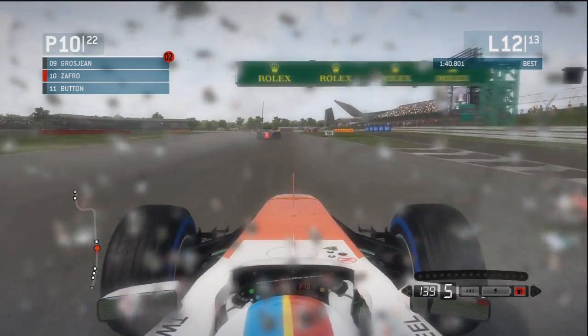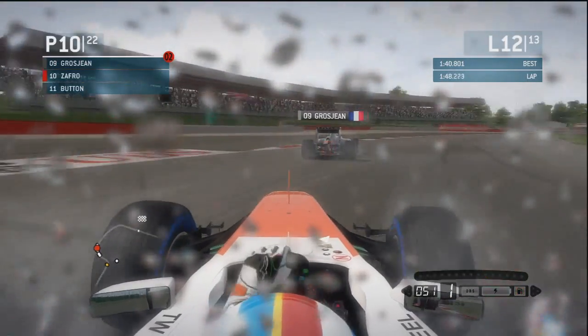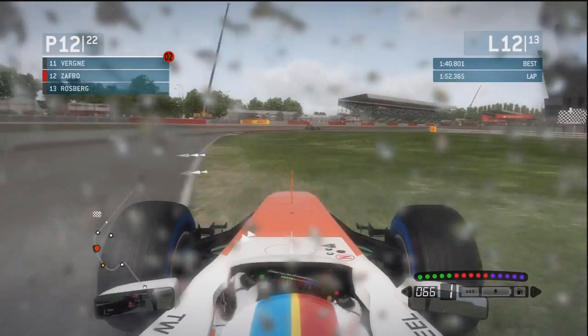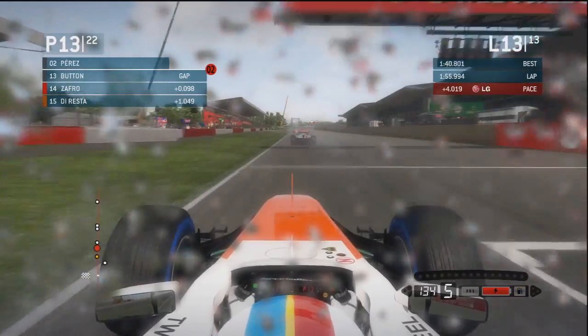Grosjean just drives past me as if I'm not even there. Oh please, no, no, no, no. I'm going to give Grosjean the place back. I didn't realise my tyres were going to be that bad. Oh no, someone's tapped me round and now I'm going to be out of the points. Oh no!